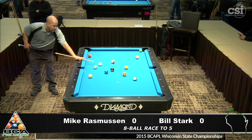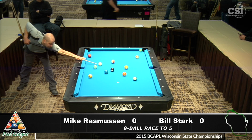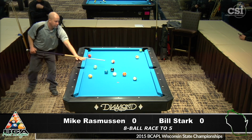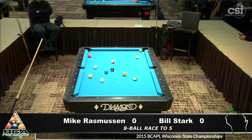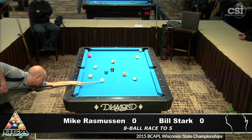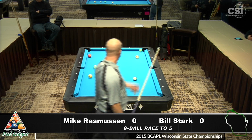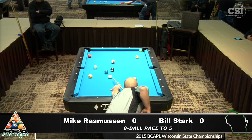Okay, Mike has himself a reasonably good opportunity now. If he could roll forward to the 5 a little bit. Oh, he can play it for the side. That's even better. I have over 50 years of experience as a teacher, a player, but I can't quite see what the player sees. These are great, great vantage points that I have, and I'll do my best to give you my best.